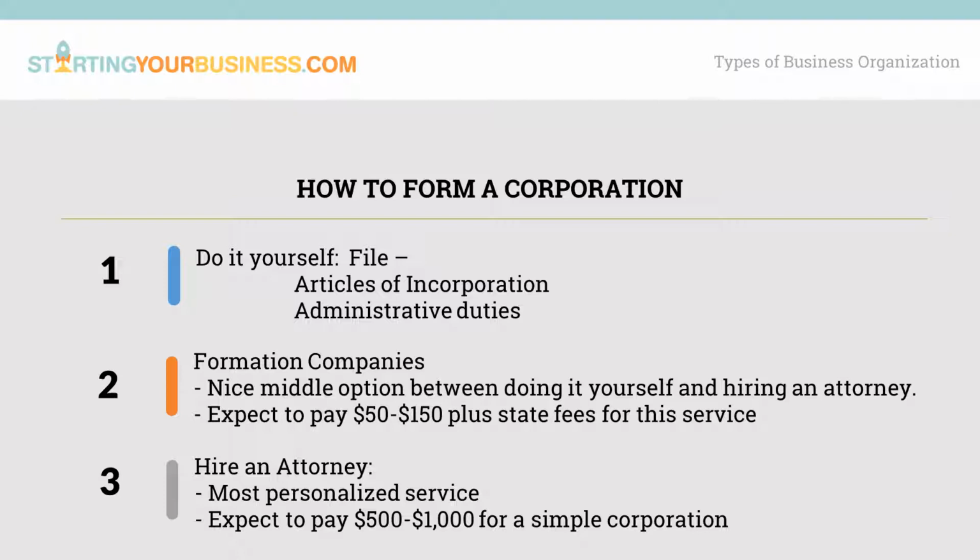Second, you can hire online companies that specialize with forming business entities. What's nice with these services is that in addition to making sure all of the legalities of forming the corporation are covered, they also send alerts whenever reports are due, so you have one less thing to try and remember. The one-time fees for these services usually start around $50 to $150 plus the state fees.